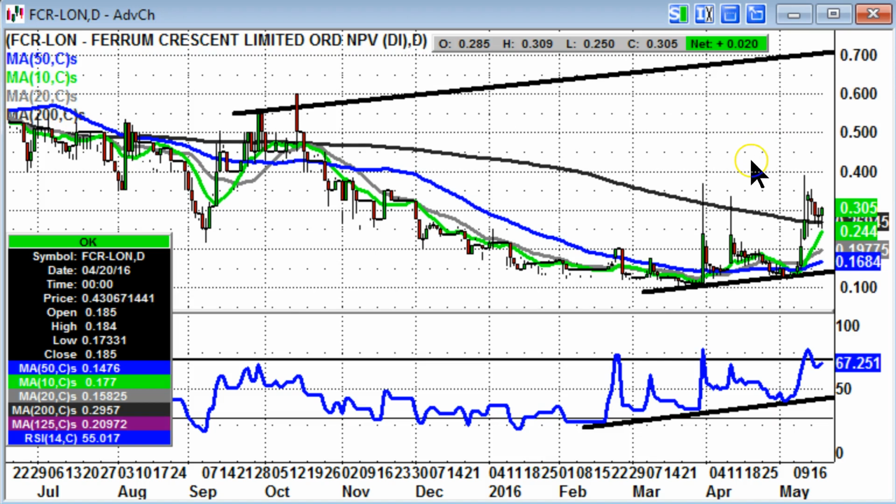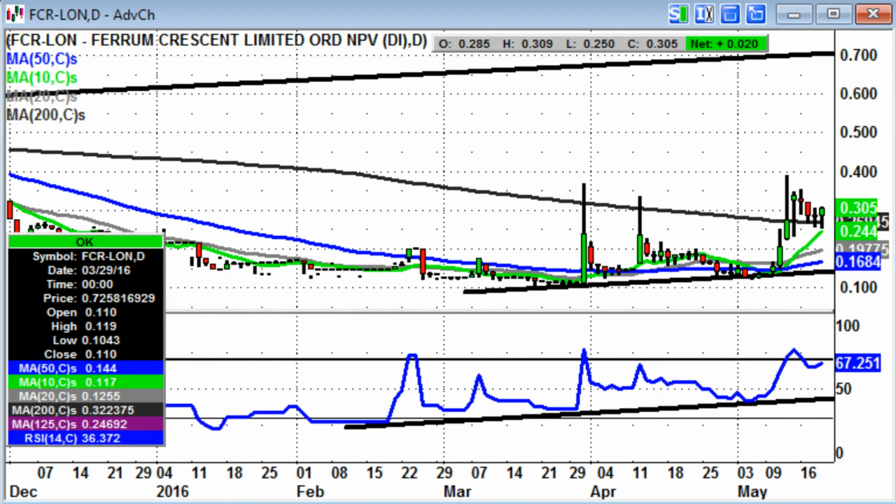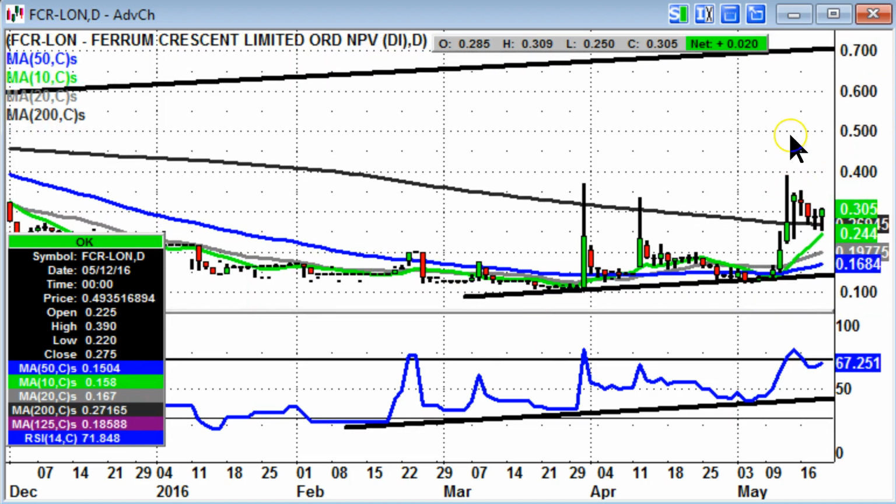Starting off with Ferrum Crescent, where we've had a decent consolidation after the pullback from what was effectively late March resistance towards 0.4 pence. Looks like a bull flag resting at and just below the 200-day moving average at 0.26 pence. While we're above that on an end of day close basis, we should at least head back up towards the 0.4 zone. This looks like a mid-move consolidation.